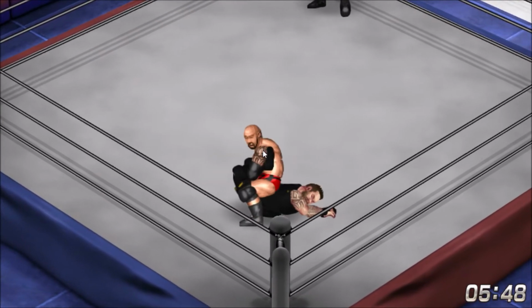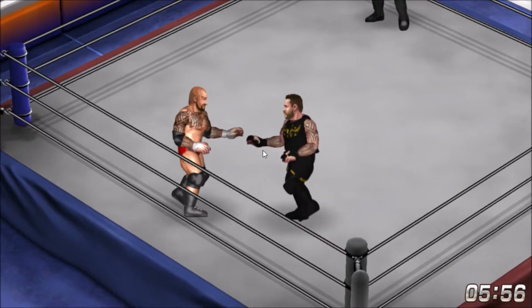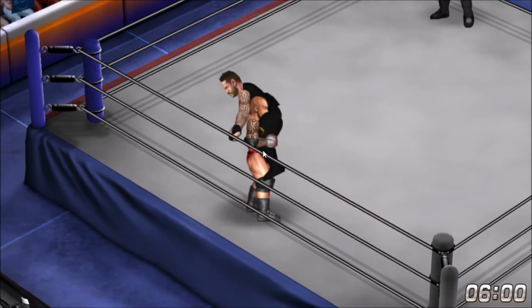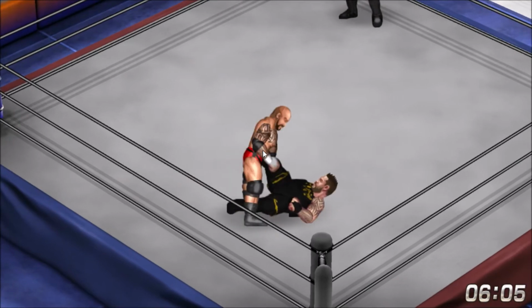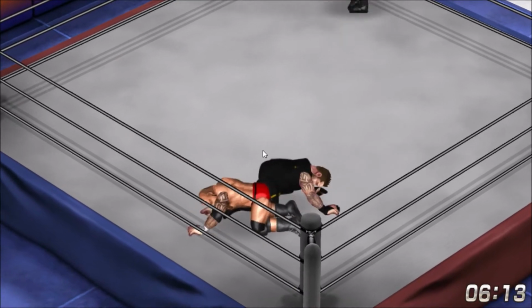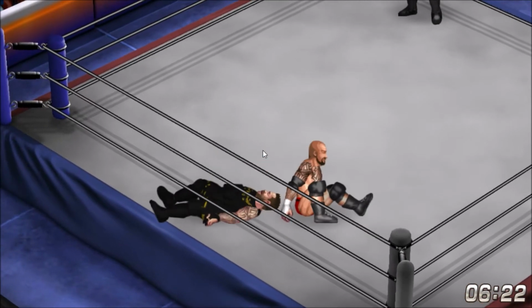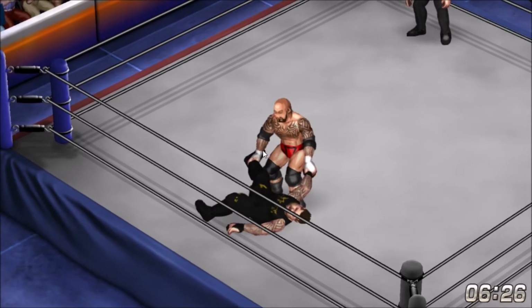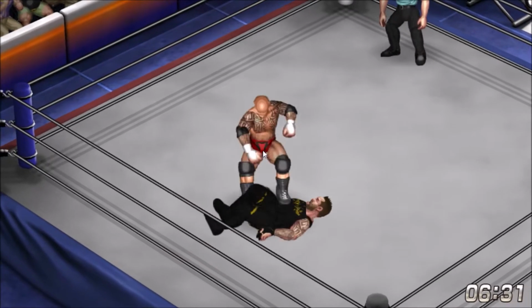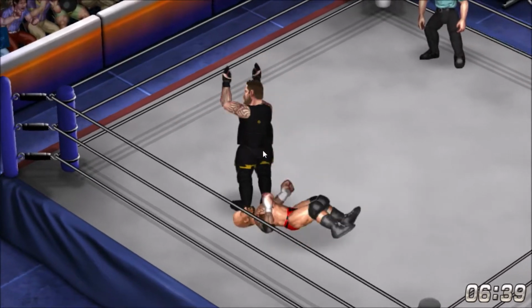Saturn having problems, but going back to that Boston Crab. Going for that Boston Crab. Saturn also a submission specialist. He might use the Rings of Saturn later here. Now going for a single Boston Crab. You see a variety of submission moves here by the veteran Saturn, now a double underhook suplex. Saturn finding a way back into the match after almost getting pinned after those various powerbombs.